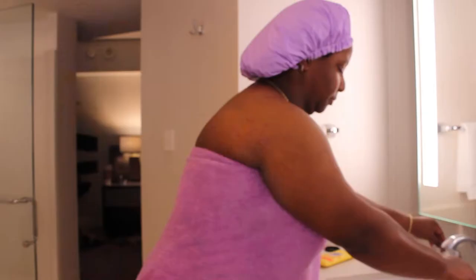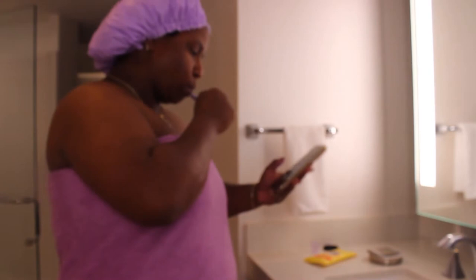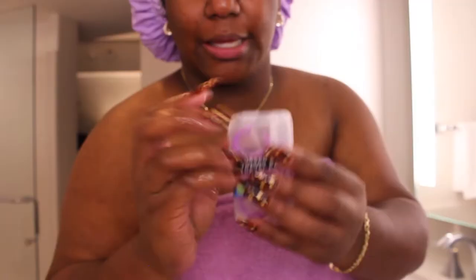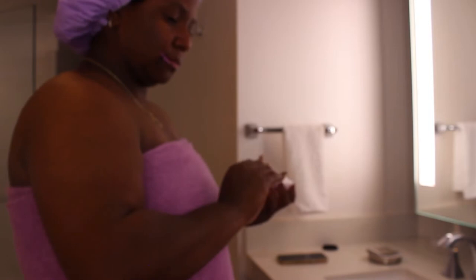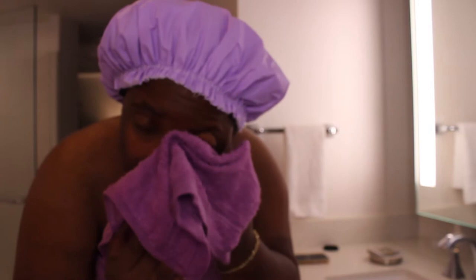Everything is now perfect. I do my skincare so I can get at least most of the dirt already off. Get behind the ears when you wash your face.